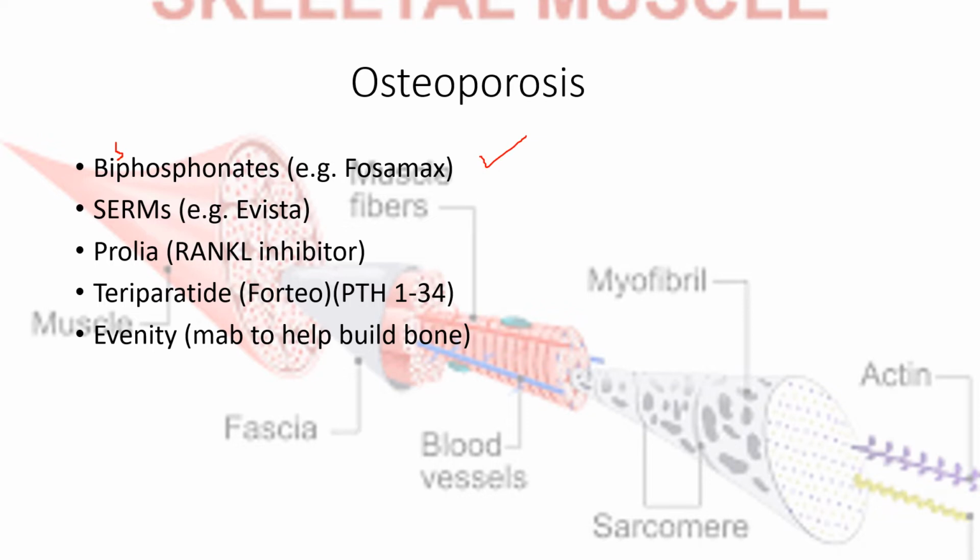The SERMs, the selective estrogen receptor modulators like Evista, estrogen, of course, does thicken bones. All estrogen does, but especially the SERMs do as well. Prolia is an every 6 month injection. It's a RANK ligand inhibitor. And it does seem to decrease the amount of bone that's broken down.